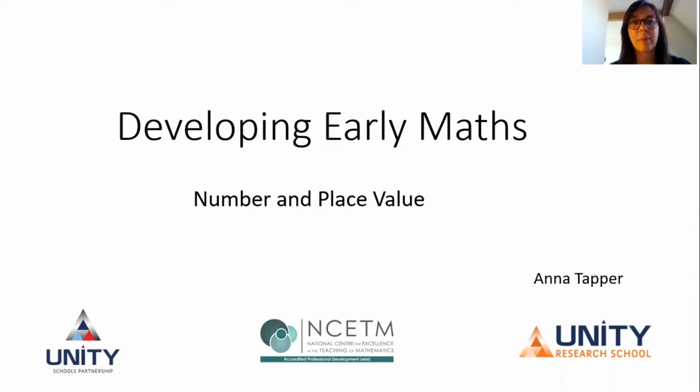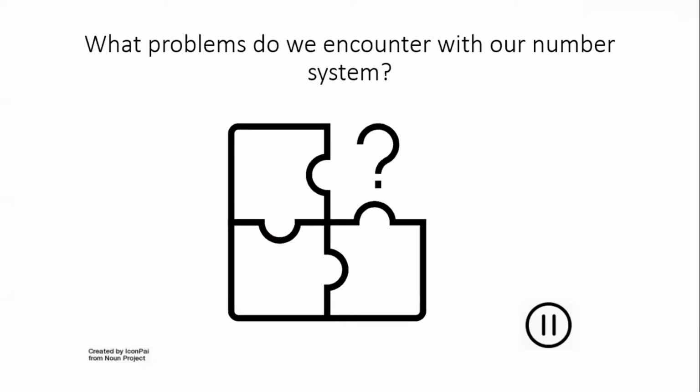Hello, I'm Anna Tapper, and this session is about developing the understanding of number and place value within early maths. Place value is the basis of our number system, and it allows us to represent every number using the digits 0 to 9. Our number system works on base 10, so 10 is an incredibly important number for children to understand. But why is our number system so difficult to comprehend?